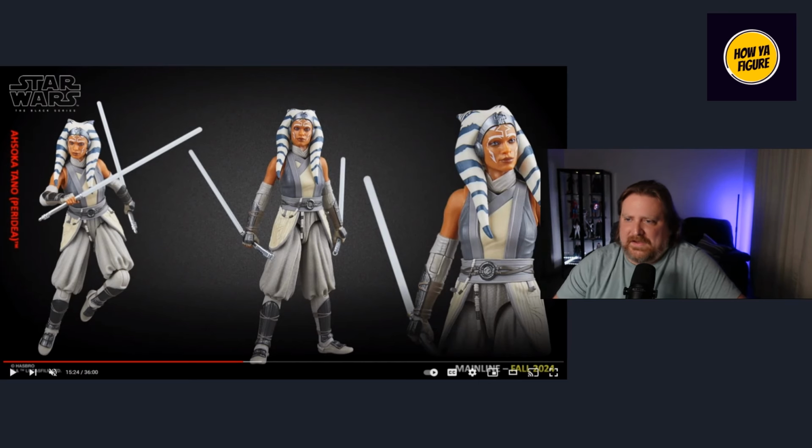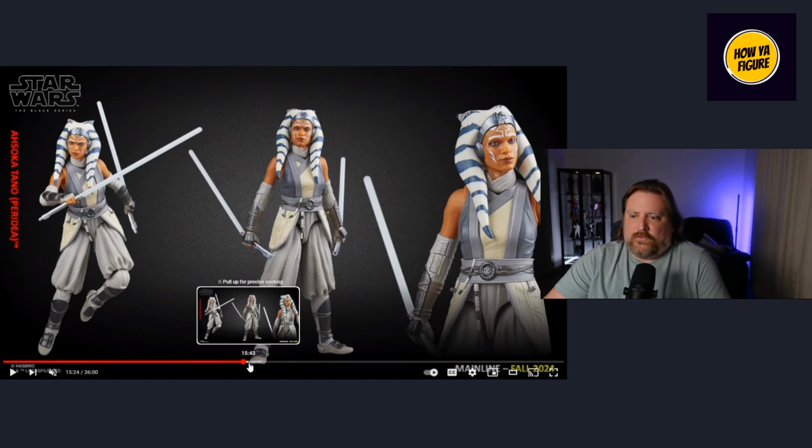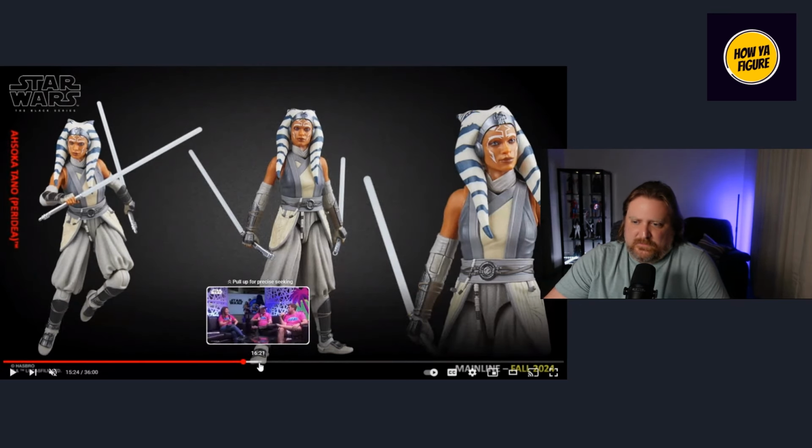Ahsoka Tano Peridia here. This looks great, man. I really think that, again, for a Black Series figure, for them to get the articulation, it looks really good. The costume looks really good. Just the different accessories here with the lightsabers, and that sculpt looks really strong. Really good job on the Rosario Dawson sculpt there. So again, this is mainline coming out in fall 2024. One I am definitely going to be picking up.